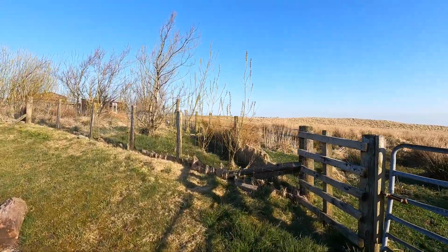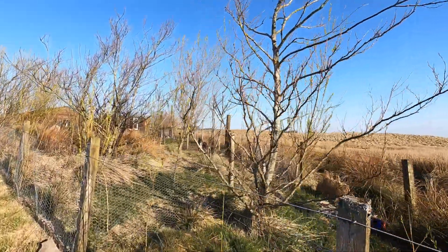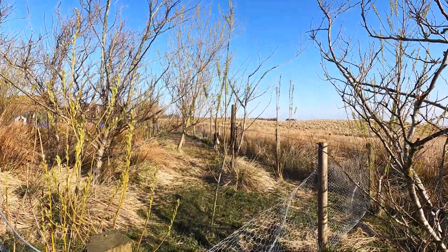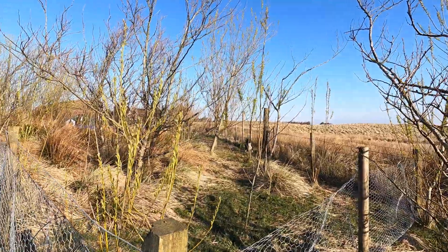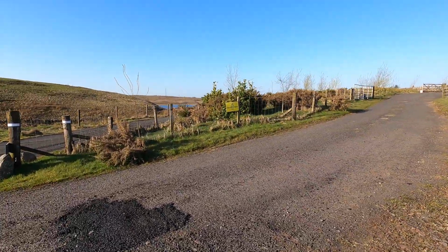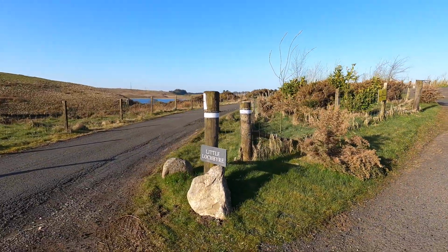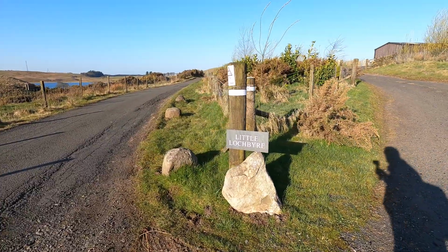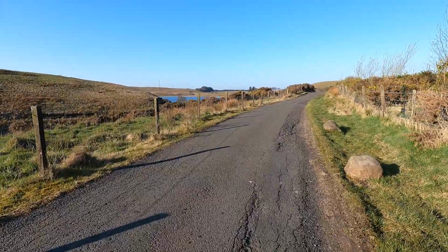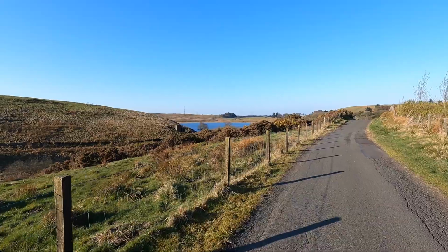And my canine friends. Good morning. Hello. Hiya. Nice to see you. It tells us this isn't the fishery. Little Loch Barrhead. We start getting the first glimpse of the Black Loch. A little breeze on it this morning.